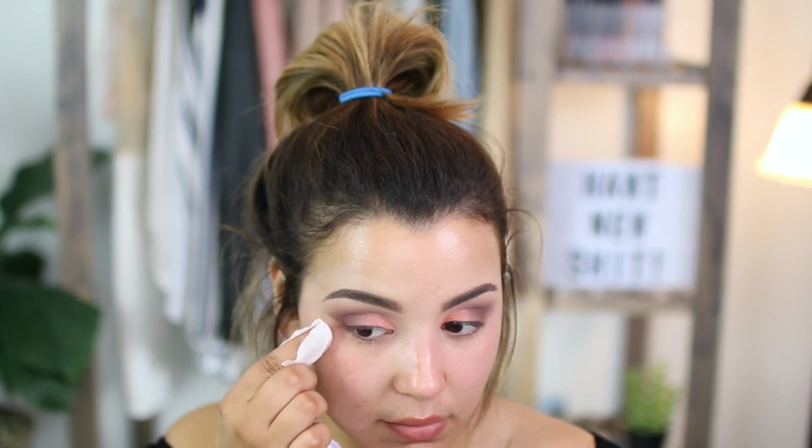I'm gonna go right back into Making Mauves, and I'm just gonna try to buff the colors into each other for more of a seamless transition. I'm gonna take a wipe and I'm going to clean up this edge right here, like so. So to do liner today, I'm gonna use this guy.